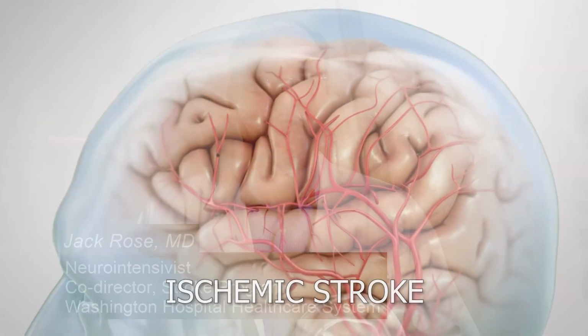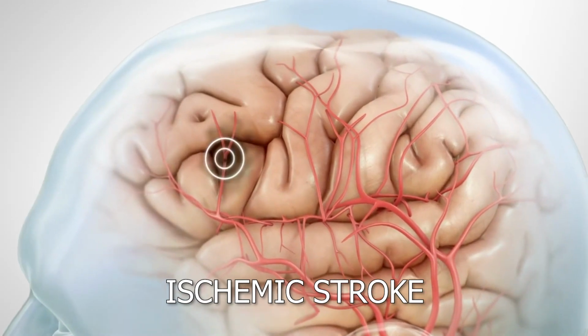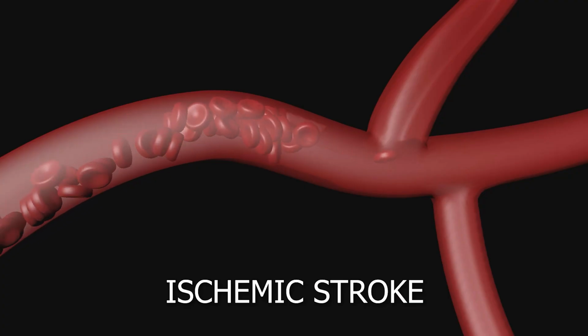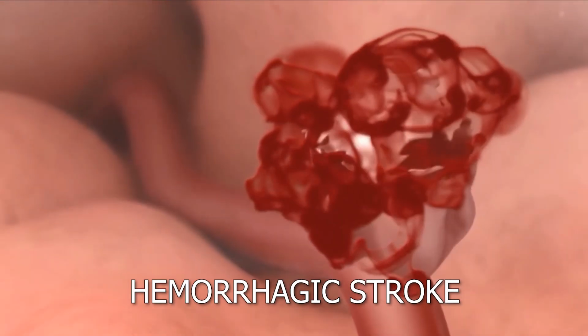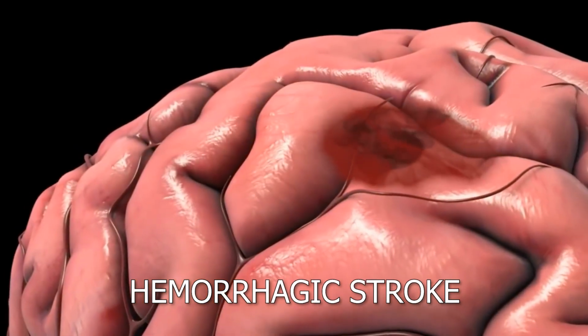There are two types of stroke. An ischemic stroke is a sudden blockage in an artery, interrupting blood flow to the brain. This is the most common type of stroke. A hemorrhagic stroke is the rupture of a blood vessel in or around the brain.